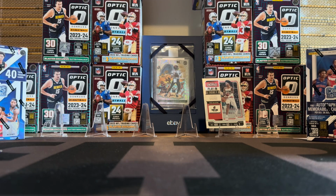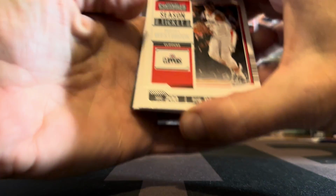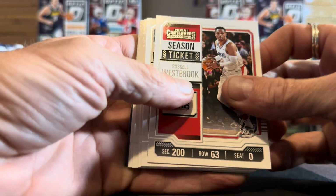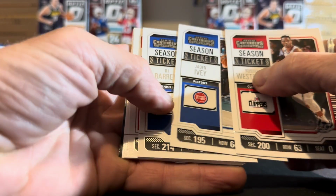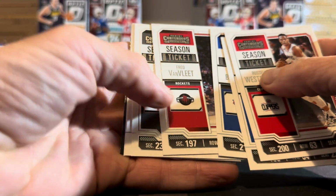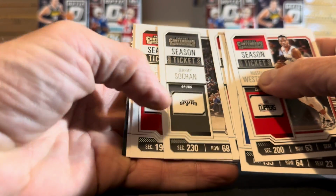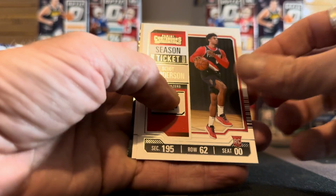This is my first Contenders basketball rip. I would imagine they will come out with a mega. Of course, the hobby box, which I'd love to do a hobby box. I don't know if it was football or basketball, but the hobby was just under 400 bucks, which for hobby is actually not terrible. It's tempting, but I just can't do it.